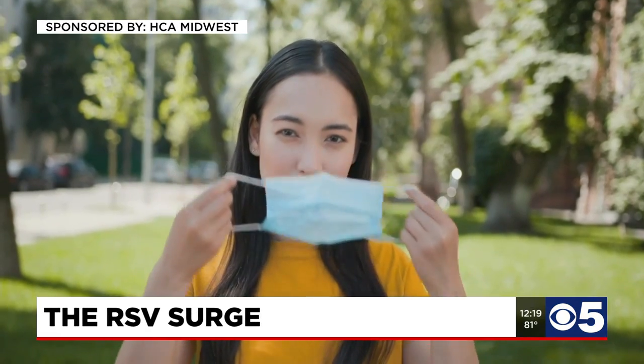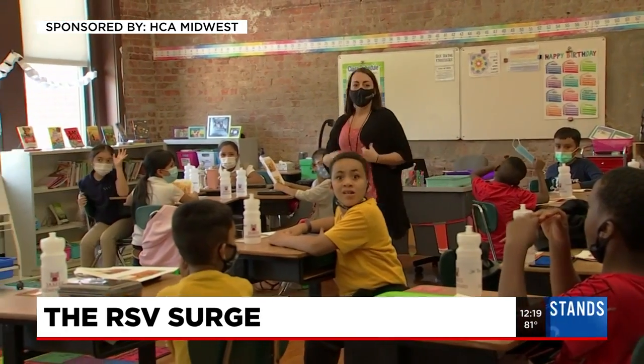Numbers for RSV, other viruses, and influenza were very low last winter, and now everyone seems to think that as we've stopped social distancing as much, as we've taken off masks in certain areas, as the kids have gone back to school in person, we're starting to share all our viruses. And what we have always thought of as a seasonal virus in RSV has now exploded, at least throughout the Midwest. And what does RSV typically cause in kids?